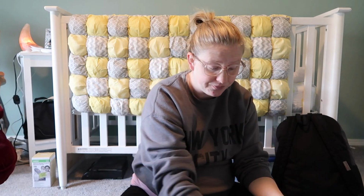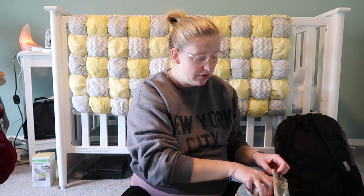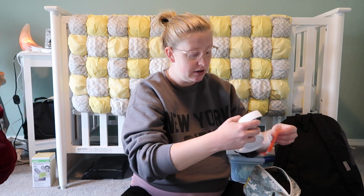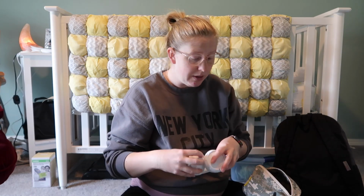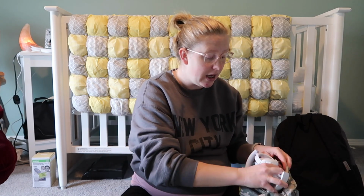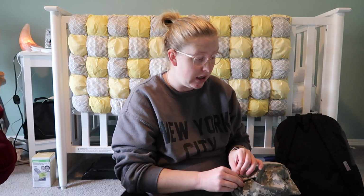I'm also bringing headphones that are like this to help listen to hypnobirthing stuff, because I want to see how far I can dilate with no medication. So we'll see how I do. I've not ever done that before, which is why I have hired a doula.